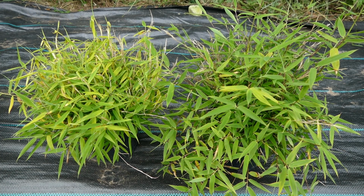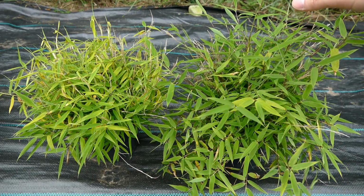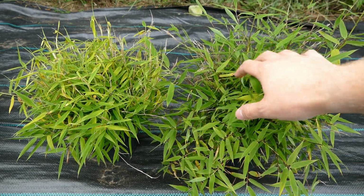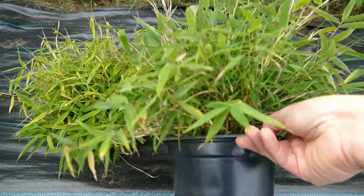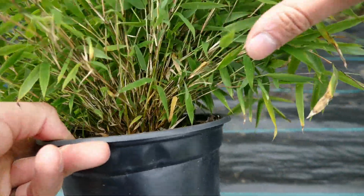So these have been growing quite differently more recently. When they were younger, they were growing very similar, but they've really started to show a difference now. So this one on the right, you can see, is growing much taller now than the one on the left. It's also a lot more sparse with its canes. It's still very congested, but this is actually more sparse than the other one.